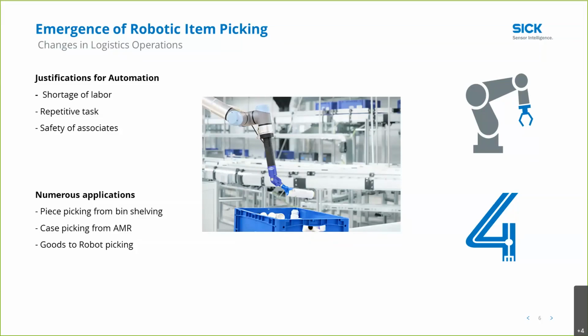Some applications which are still under development and are getting close but are not quite ready for scale are piece picking from bin shelving, case picking from an AMR, or goods to robot picking. Cost, speed, processing horsepower are all factors in this. Now, the enabling technology that we're going to talk about already exists for these types of solutions, and that's what we're going to talk about today.